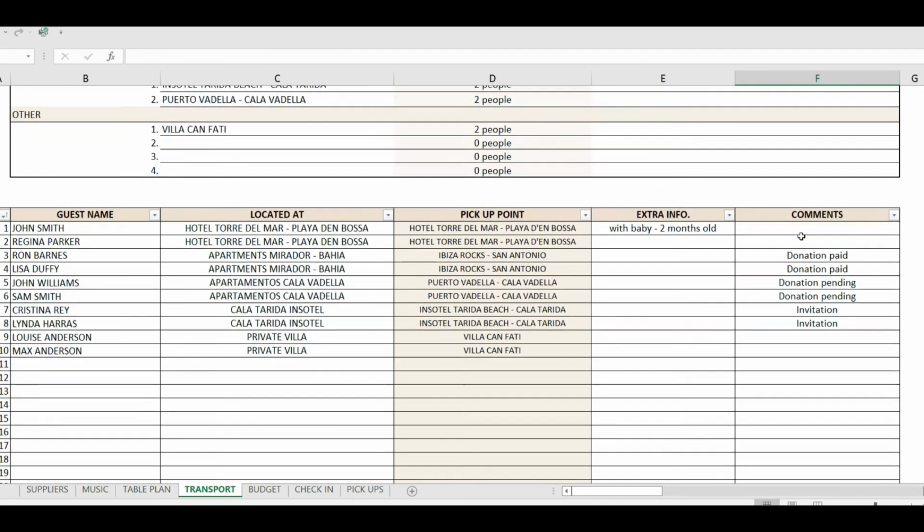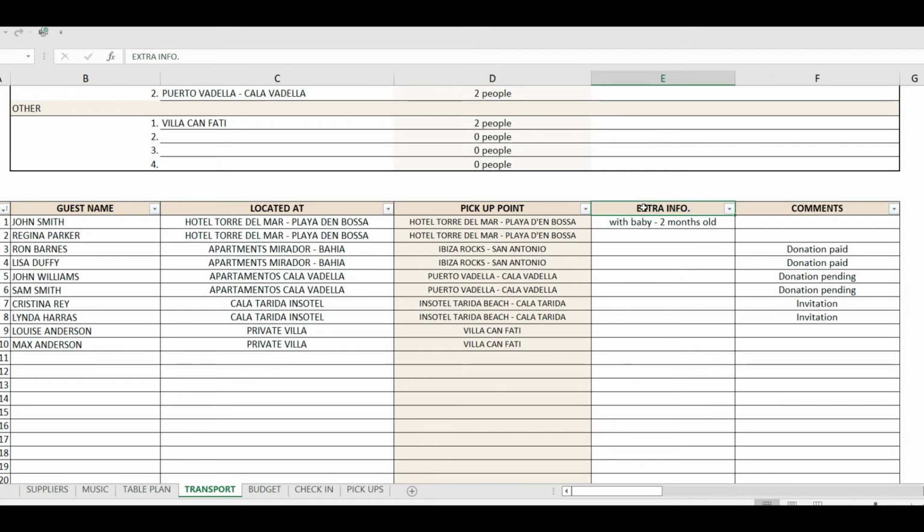I've also included down here below extra information, just in case you want to communicate something with us, and then maybe another column. You can change these 2 columns, because actually we don't really require them, but I've included comments here, for example, that they are paying a donation towards the wedding budget. These ones are pending and these ones are invitations. So anything that you want to record here on the transportation topic, you can use that column for yourselves.